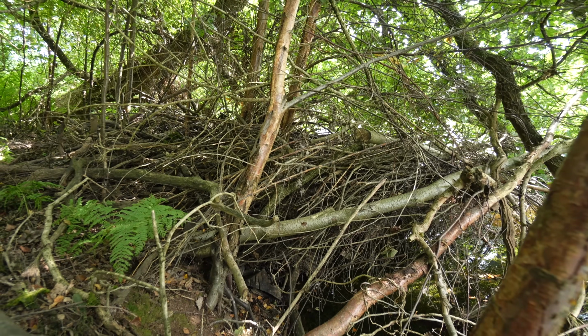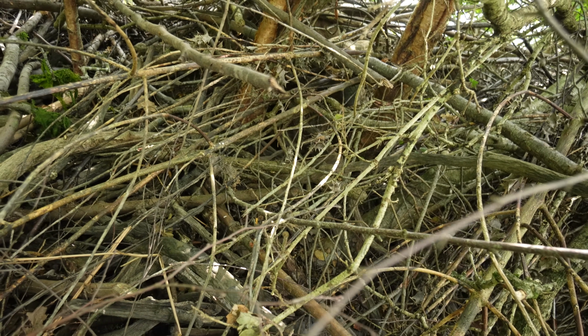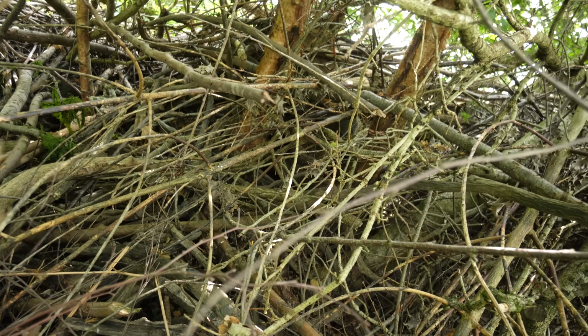Exactly, yeah. In wildlife gardening, one of the things you're encouraged to do is to create almost a bonfire-type pile, and you're just emulating what beavers do.